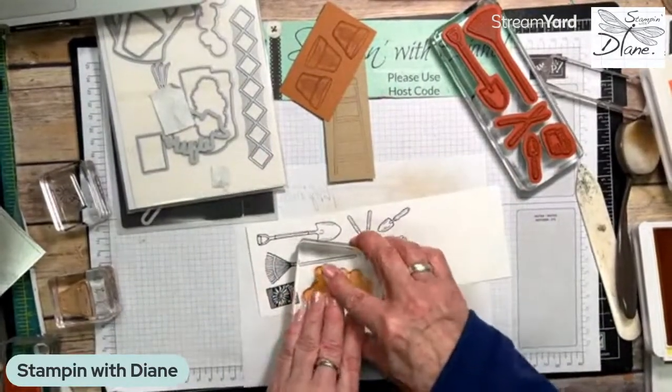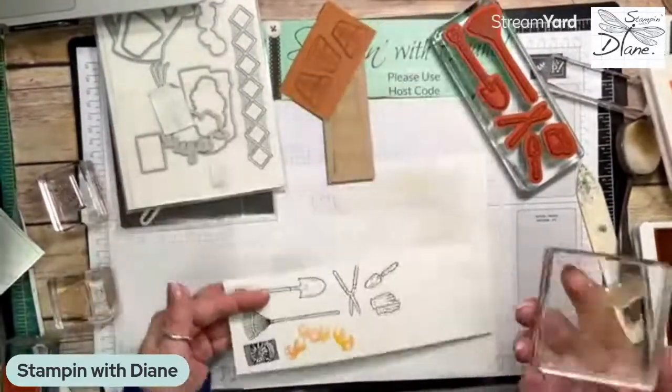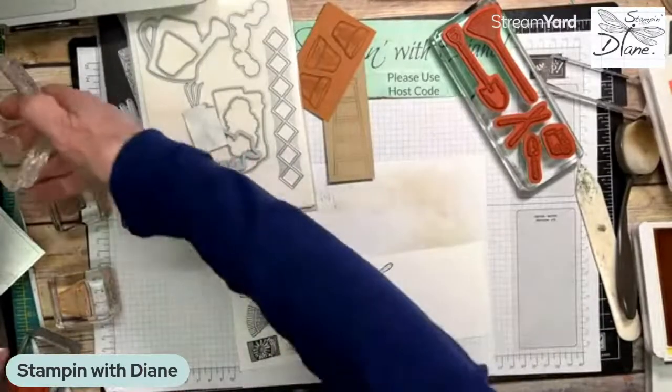So then I'm just going to stamp that there. And see, we have beautiful different colored tulips. And then I also have the stems.